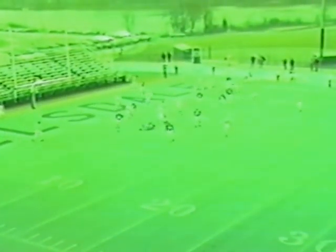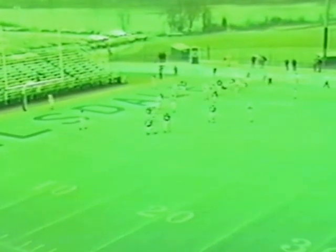In motion to the right side. Brian rolls to the right side. Look at him hand off for someone. He's got to keep it himself. He is at the 2-yard line, at the 1, very close. It's going to be first down and goal to go at the 1-yard line.